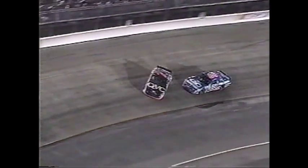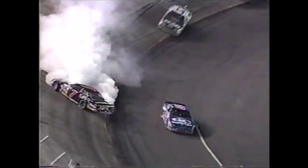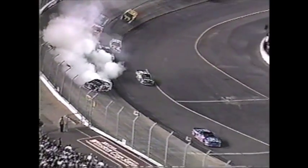But, man, look at all that smoke, and the guys behind can't see a thing. Break for Dick Trickle. He was out in front of the leader. He got back on the lead lap. There it is again. Coming off the turn, Jarrett bumps him just a little bit. Jeff, as you say, keeps his foot on the gas, makes a 360. Mark Martin gets by on the inside. And now from Mark Martin's in-car camera.